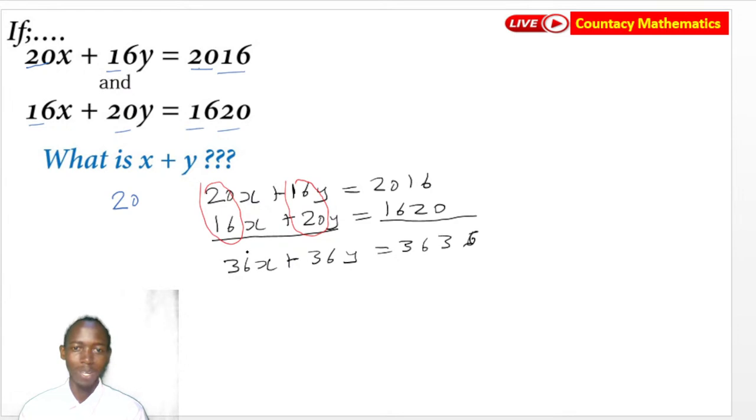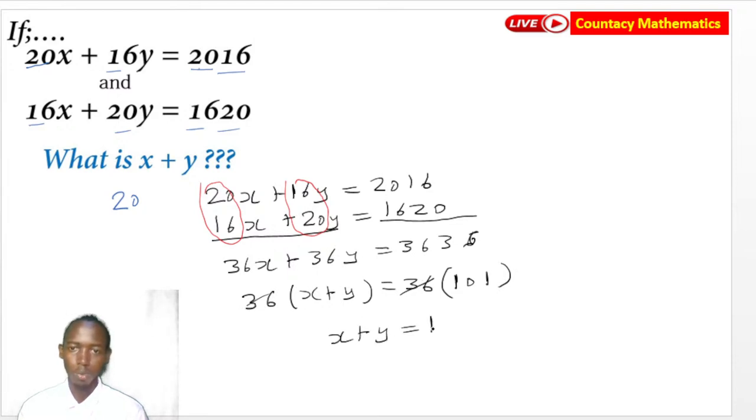So we get to this. So we have 36 and 36, and 36 and 36 and 36. So that means that 36 is common to all. Since it is common to all, we can factor it out. x plus y is equal to, we can factor out 36. Once we factor out 36, we get 101 here. So that is 101. With this, we can divide by 36, divide by 36, and we get that x plus y is equal to 101.